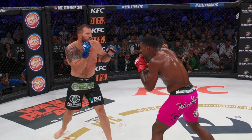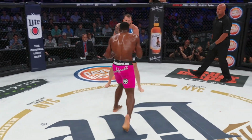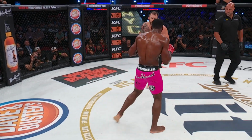Originally it was supposed to be King Mo. Instead, it's a title fight, and that's an upgrade. Love King Mo, great fighter, and the belt being on the line adds something to this fight for sure. To a really cool night.